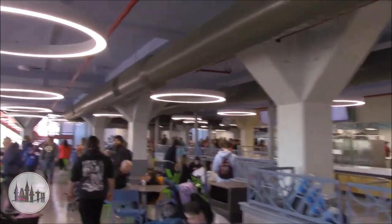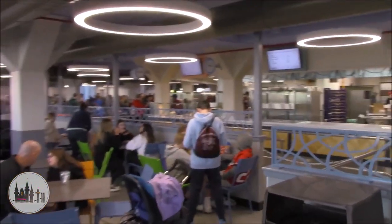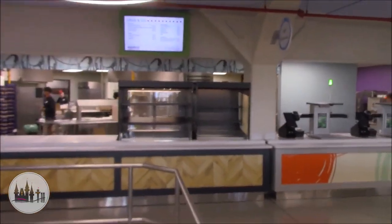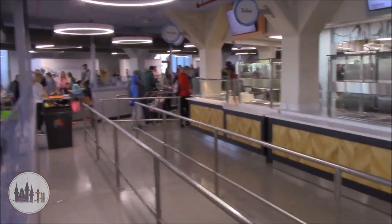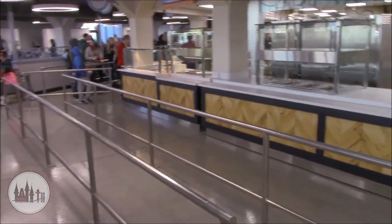All right, here's a quick tour of the remodeled Overlook Food Court for you guys. Let's walk over here. As you can see, they have two sides with two main queues open. This side obviously is not open right now, but just to give you an idea, with less people around, down there is where the line forms, the queue. Then you'll order your food right here.